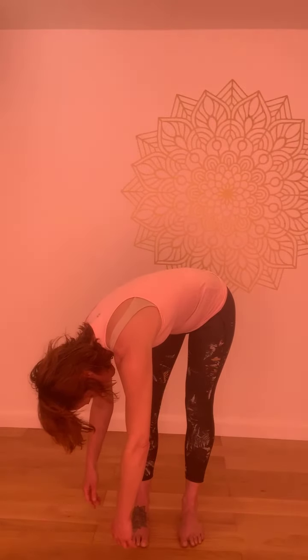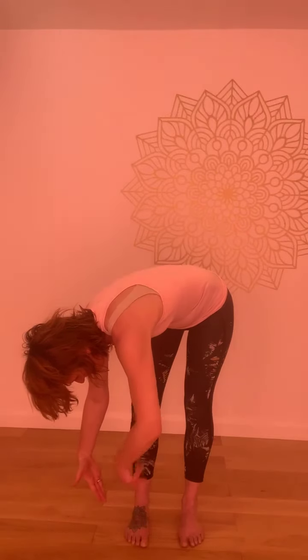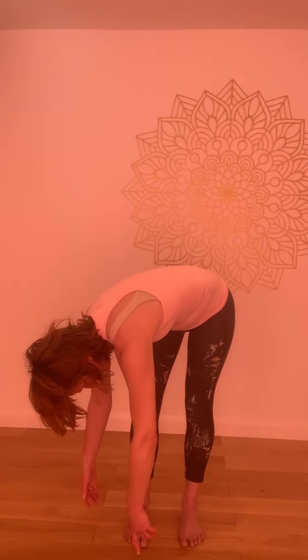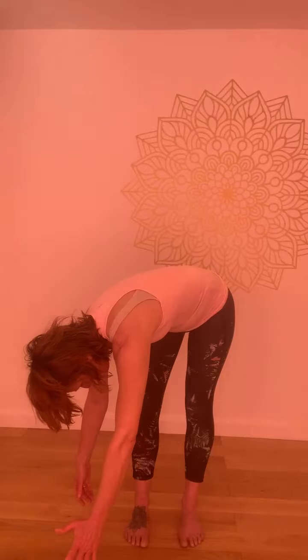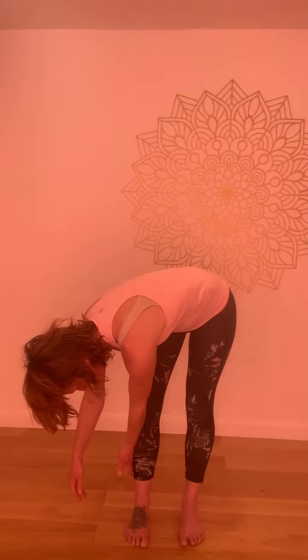And this is your roll down. Don't reach for the floor. Some of you might be much lower than me, some of you might be higher. So work with what your body wants to offer you. Now bring your left hand back, the left hand just to the outside of the leg or to the side of the foot. The hand might actually be on the floor.